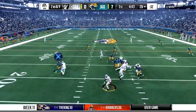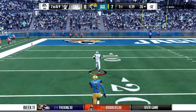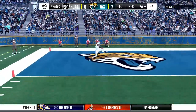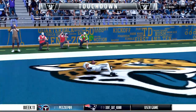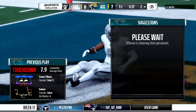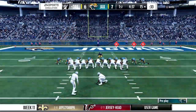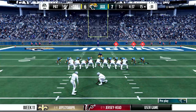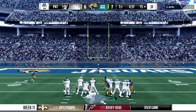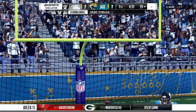Now they'll throw here out of the gun. He's going to loft one deep left side. And this will be caught at the 30. And all the way in. Touchdown, Oakland. A big play there with touchdown number 8 on the year. And the Raiders, they're within an extra point of tying this thing up. It's good, and we're all tied at 7 apiece.